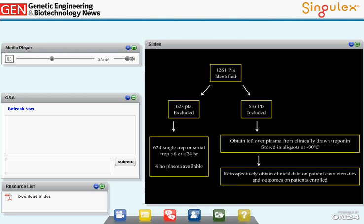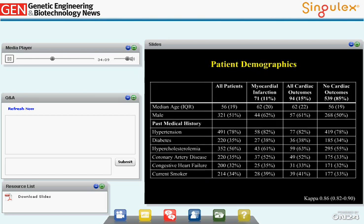We obtained the leftover plasma from the clinically drawn troponins from our clinical lab and stored it in aliquots at minus 80, and then subsequently submitted those to the Singulex high-sensitivity troponin assay. And then we retrospectively obtained clinical data on all the patient characteristics, including their outcomes, on all the patients that were enrolled. So this table is showing us just the demographics of the patients that were enrolled in our study.